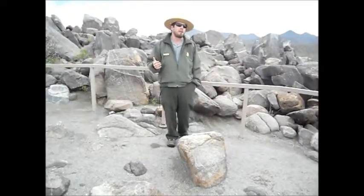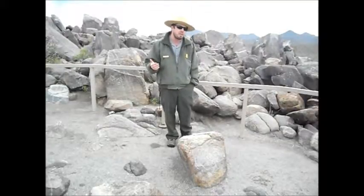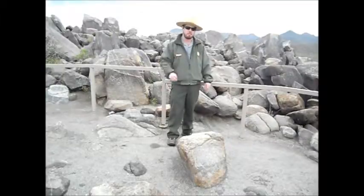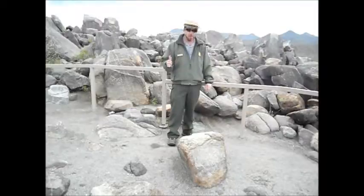So let's treat all rock art with respect. Let's not walk on it, let's not touch them with our hands, because even that can cause damage. So let's take nothing but photographs and leave nothing but footprints. Let's leave these ancient and mysterious images for the next generation of stewards to enjoy.